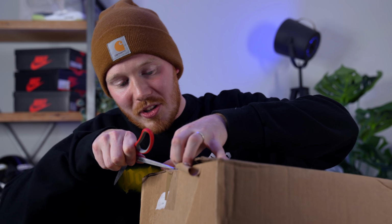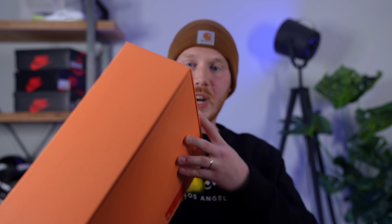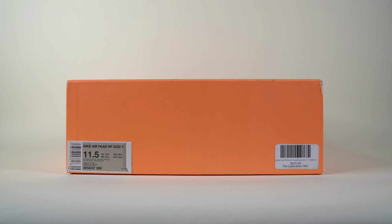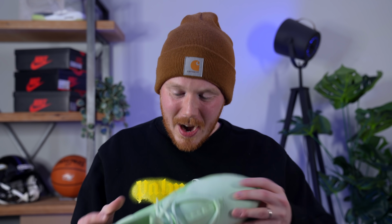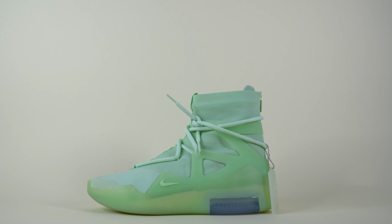Cannot wait. You guys already know from the title generally what is inside the box, or one of the things that's inside the box. There's actually two things in here. Okay, so this first shoe you guys might already recognize from the box that it's in. It's a size 11.5, and it originally retailed for 350 bucks. So here we go. This is a pair of, ooh, look at that. I'm really excited about these. This is a pair of Nike Air Fear of God 1s in the emerald green colorway.